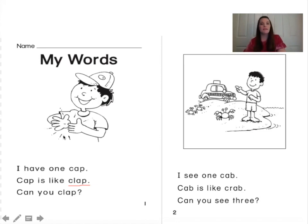Now we will go to the next page to read. It looks like the boy has traveled to the beach. I wonder what he is pointing to. Let's read together to find out. Ready, point, read. I see one cab. Cab is like crab. Crab. Very good.